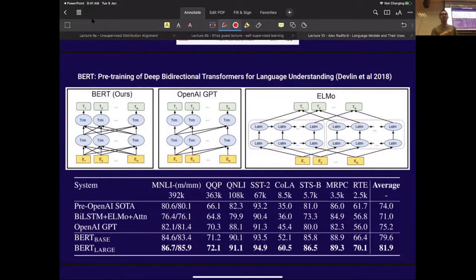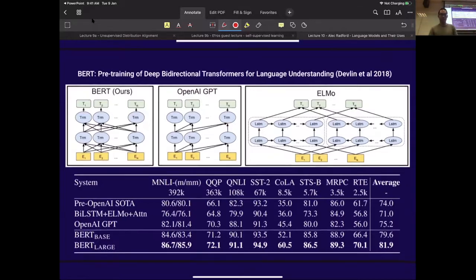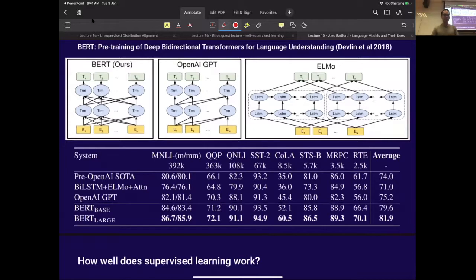GPT-1 was basically an autoregressive model, so it only looks back at the past tokens. Whereas with BERT, they introduced bidirectionality. They randomly mask 15% of the words in a sentence and then have the model predict those missing words. So in a form, it's kind of like an auto-encoder language model. And then they found that introducing bidirectionality improved the language model's performance on downstream tasks. BERT base and BERT large both improved the performance over OpenAI's GPT.